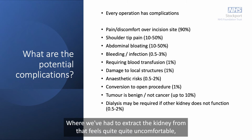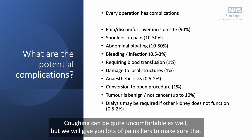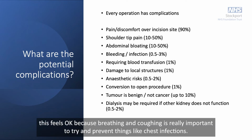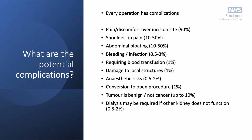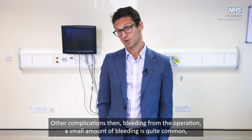Where we've had to extract the kidney from, that feels quite uncomfortable, particularly when you're trying to move around or sit up in bed. Coughing can be quite uncomfortable as well, but we will give you lots of painkillers to make sure that this feels okay, because breathing and coughing is really important to try and prevent things like chest infections.